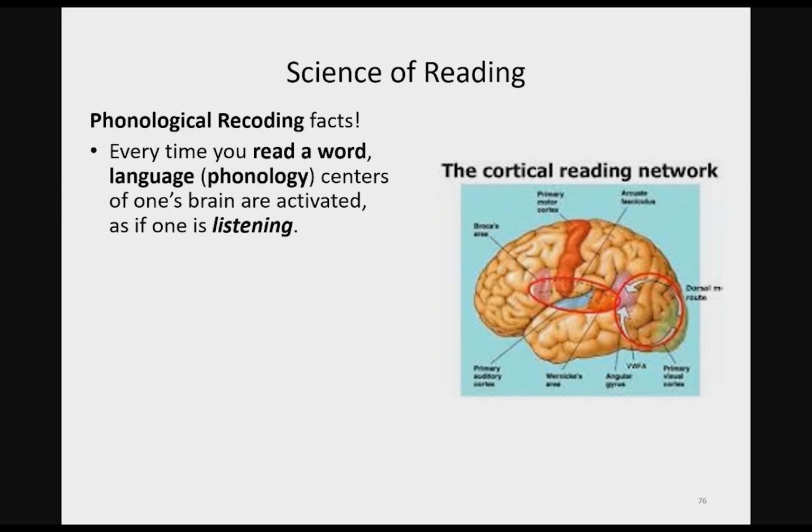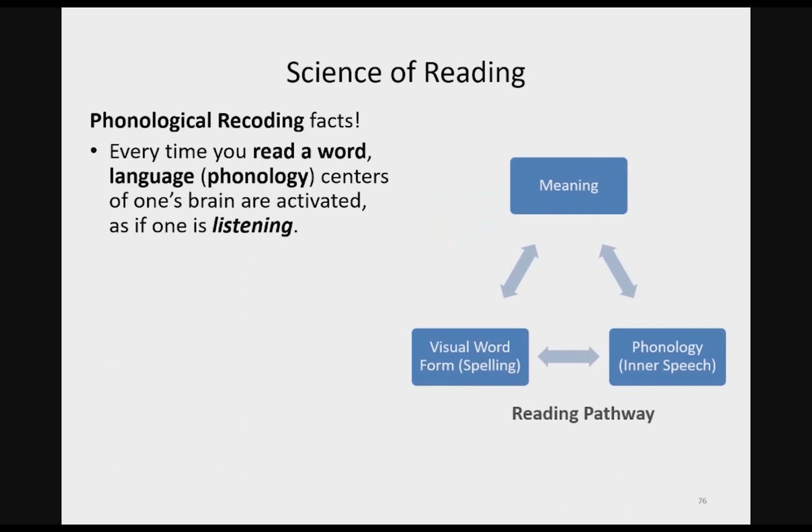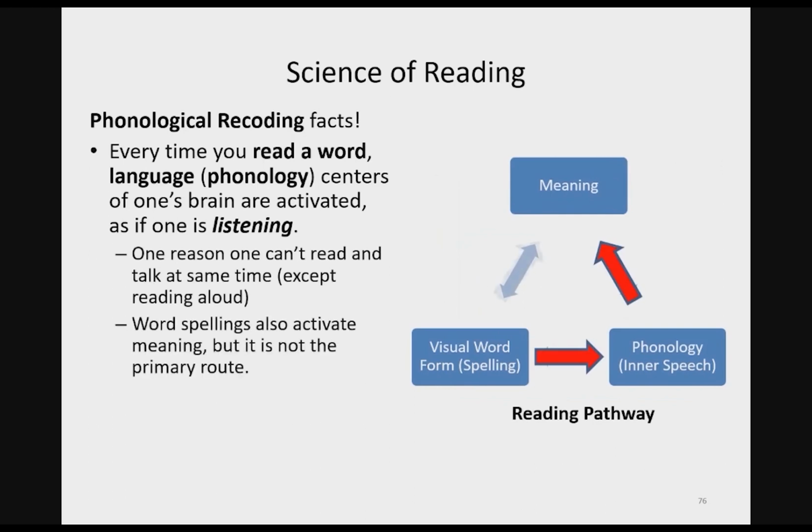So let's talk about that a little bit. Phonological recoding. Every time you read a word, language, phonology centers of your brain are activated. It's as if one is listening. So this is a simplified look at the network. My neuroscience friends probably could show you much more sophisticated looks at how this looks in a functional area and how it develops. But basically, one reason you can't read and talk at the same time is you're using the same functional area. By the way, word spellings are also activated whenever you're reading, but it's not necessarily the primary path, even for a skilled reader.